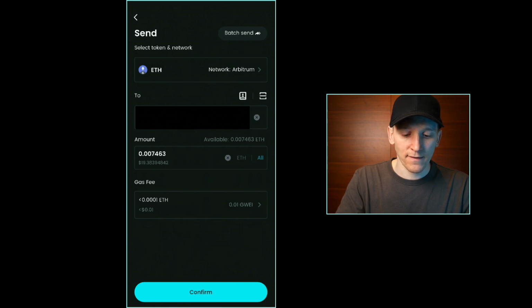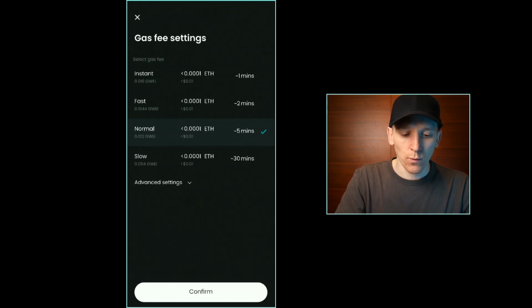And down at the bottom where it says gas fee, you can choose anything you want. Normal is fine. A little bit faster is fine. You can see that the gas fees are basically the same. So you can choose instant or fast, normal, up to you. I would not choose slow, just in case the amount that you're paying is not enough and it gets rejected a lot of times.